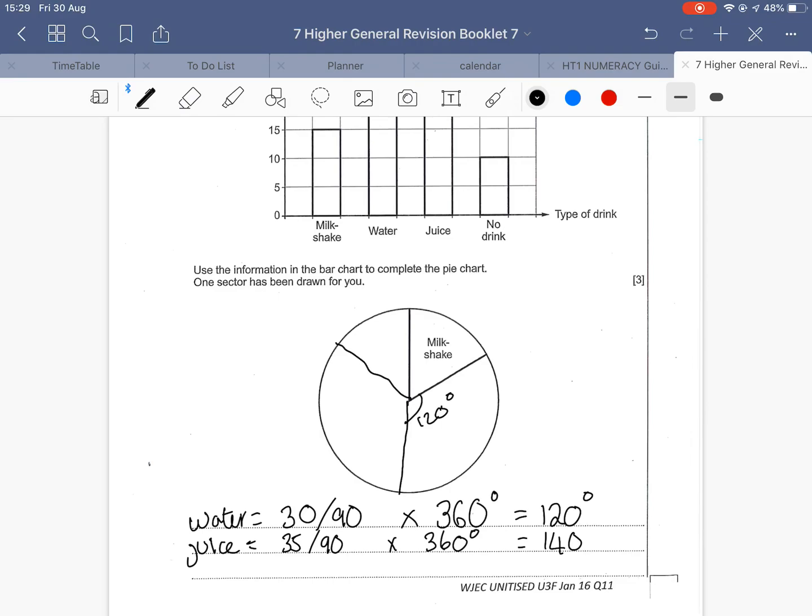As soon as we've done this one, we don't really need to work out the next one, but I will anyway. So no drink is 10 out of the 90 times by 360 gives us 40. So that should be roughly 40 degrees. Don't worry if it's like 39, that's fine.